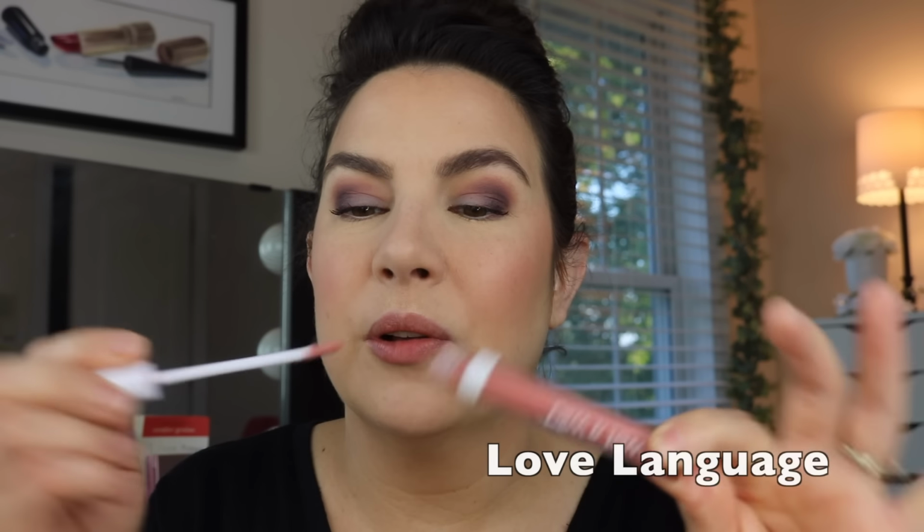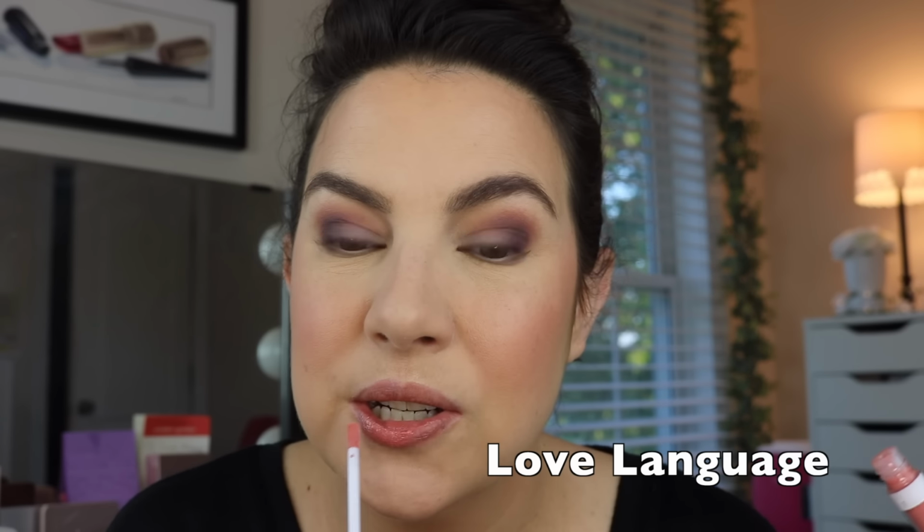Next couple here do not have any shimmer. These are the 2 in my nudes neutral family that have 0 shimmer involved. And the first one is called Love Language. Looking like a real classic nude, maybe a little bit of peach. Yeah, I'm definitely seeing the peachiness here. Really nice amount of color. I could see this standing alone just fine, actually.